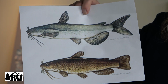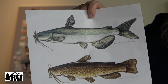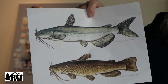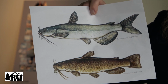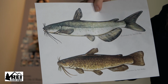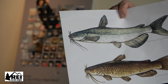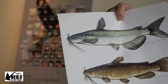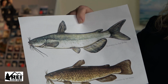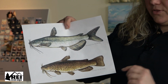They are not harmful, so a lot of people think they're scary, that the whiskers on a catfish are going to hurt them or sting them. They don't do that. That is actually a sensory organ that helps them to smell food in the water. Some other fish also have that, just not as long. Again, the common carp is an example. The bowfin is another type of fish that has shorter barbels around their mouth.